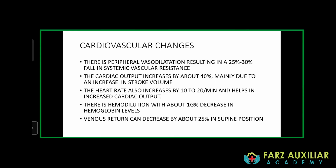The heart rate also increases. It's usually by 10 to 20 per minute, and it also assists in the increased cardiac output. There is hemodilution with about 1 gram decrease in hemoglobin levels. So the anemia cutoff comes down by 1 gram%, and venous return can decrease by about 25% in the supine position. And that is why we ask these ladies to lie in the lateral position.